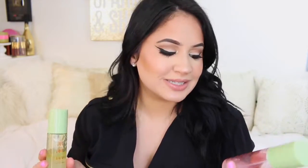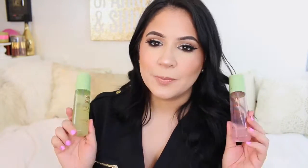As far as setting sprays, you guys know I love my Pixie sprays. This is the Makeup Fixing Mist, and this is the Glow Mist. Pixie is sold at Target.